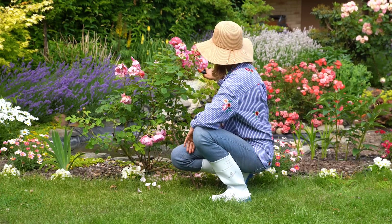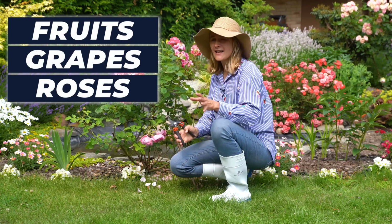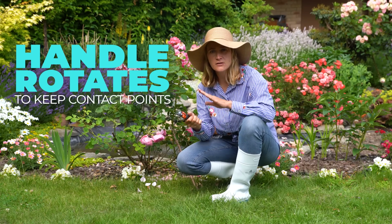You may use it to cut fruits, grapes or roses or any other kind of pruning branches. Comfortable grip allows you to work effortlessly for as long as you need. Composite material of the handle secures the grip. What is more, the handle rotates to keep contact points in a neutral position.